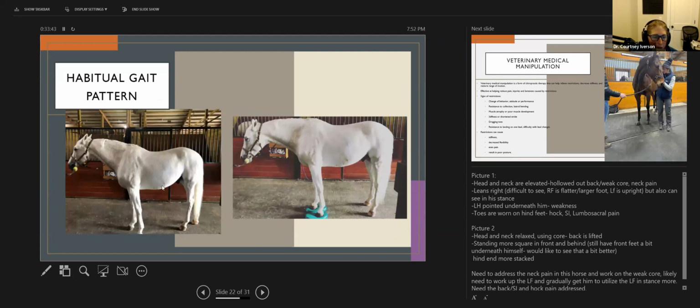Basically this is to demonstrate. So this guy is standing obviously not square, which is the goal here. His head and neck are up, so he's not using his core. He's hollowing out his back and standing with his right hind behind himself, so he's not utilizing himself very well. It's hard to see in the picture too, but he does have one foot that's taller than the other. But you can see in his stance, he's leaning on the right front, which means that he's bearing more weight on that. That's his lower foot. And down the road, you can see that bearing more weight on that can lead to an injury.